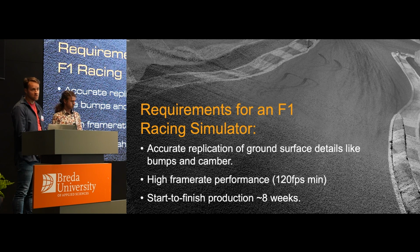The other thing to consider is high frame rate. We currently run on a bespoke rendering engine, because it has to have at least 120 frames per second. The human eye can see, and these drivers are pretty damn good at seeing anything flick and change. So we have to have that high frame rate performance. And unlike a game that goes out to a mass audience, we work for a single team at the moment, and we roughly have to build a circuit in 8 weeks, start to finish.